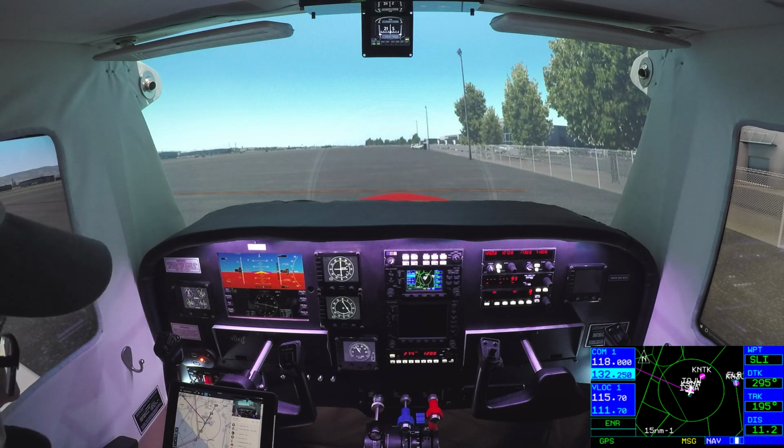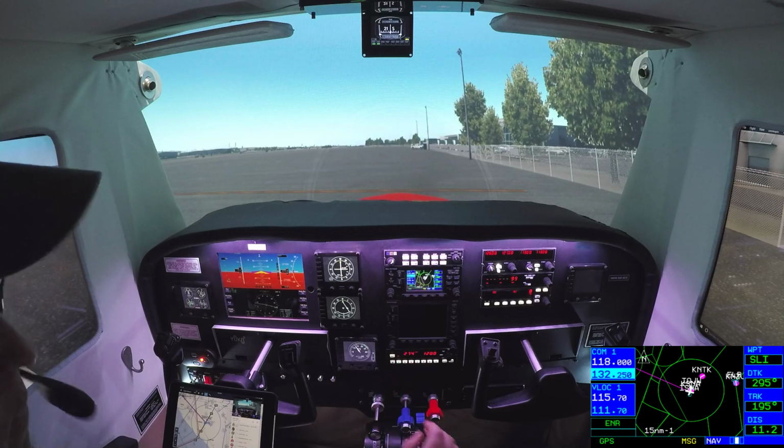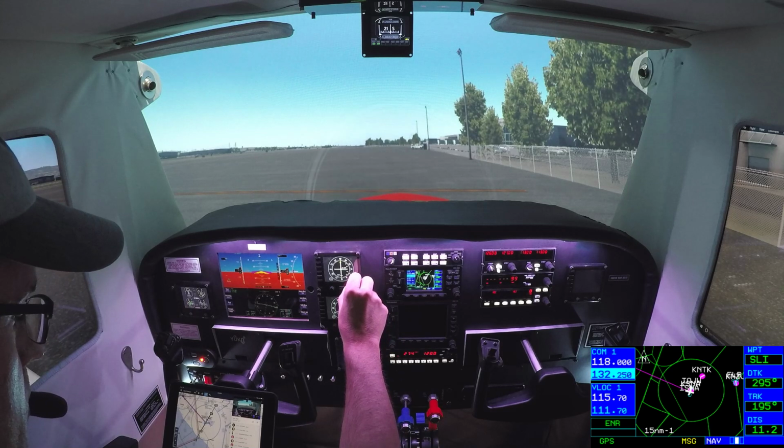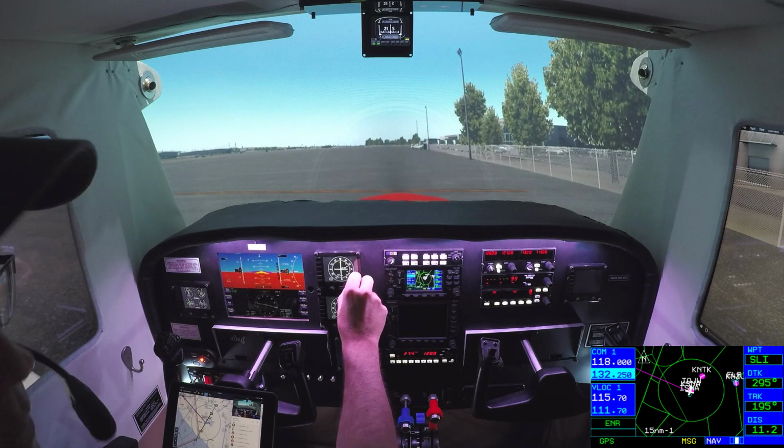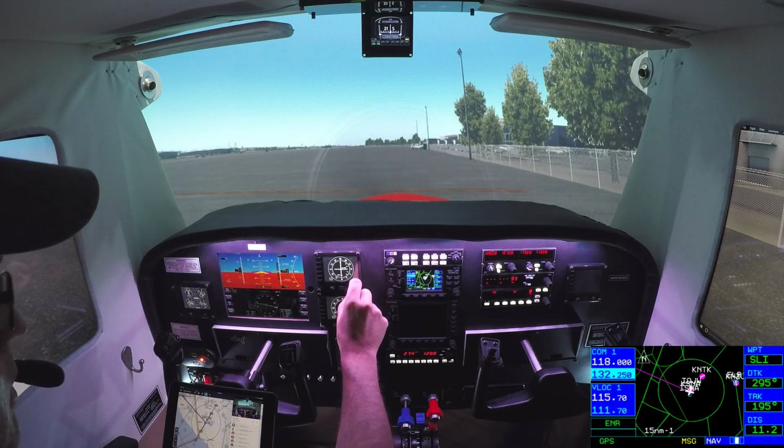That's 757 Victor Bravo, SoCal approach, downwind altimeter 3, correction 29er. Nope. Scout 0, Romeo, contact SoCal approach 135.4. Yep, and I can adjust the volume of the radio here.